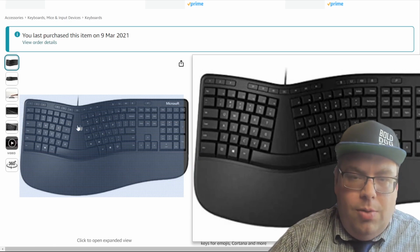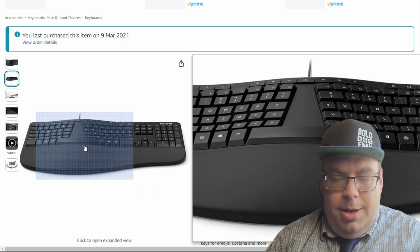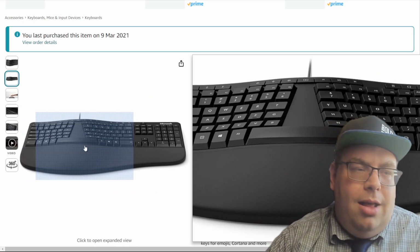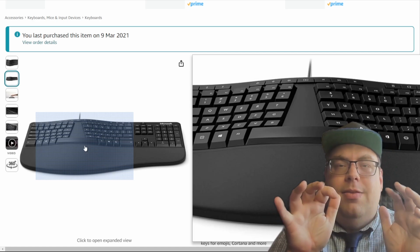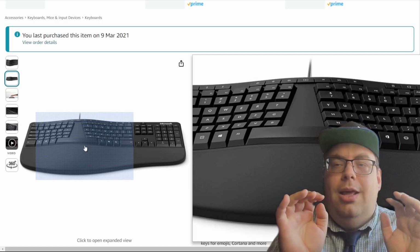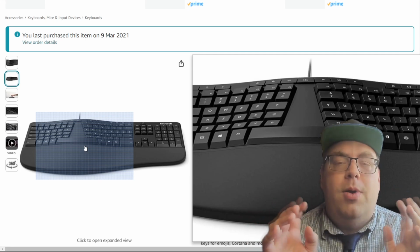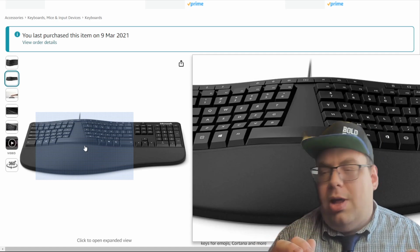It's a Microsoft keyboard. It's ergonomic, so it's got a big lump in the middle, but it basically makes typing a little bit more comfortable because my hands aren't directly down, they're kind of slightly curved, which is good for reducing the possibility of stuff like carpal tunnel. And also it's just a bit more comfortable to use, to be honest. I would highly recommend you go for ergonomic products.